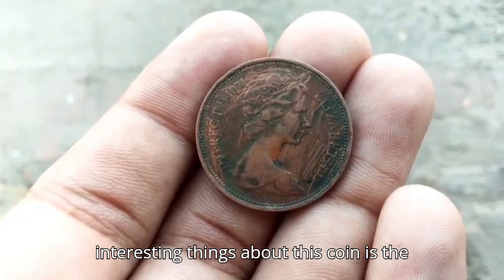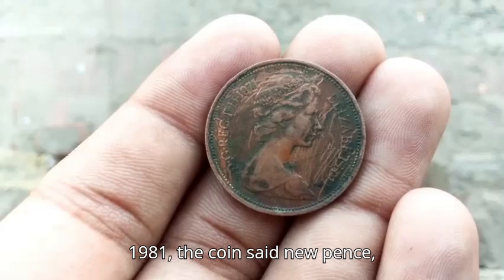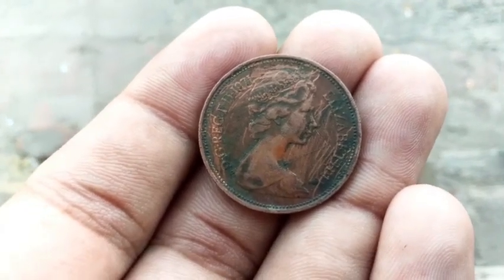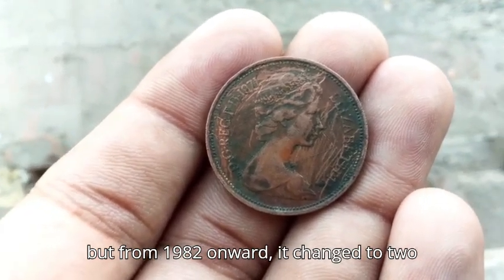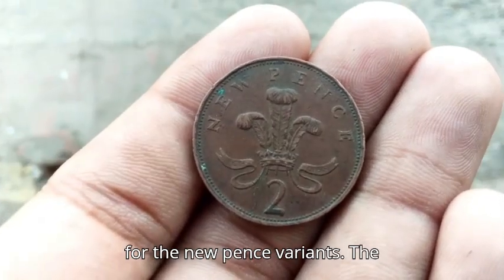One of the most interesting things about this coin is the wording. From 1971 to 1981, the coin said new pence, but from 1982 onward, it changed to 2 pence. That's why collectors often look for the new pence variants.